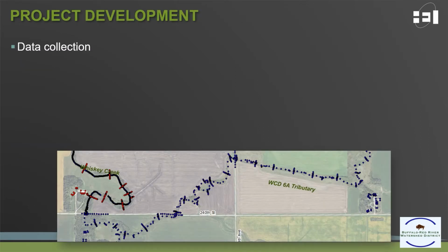So project development. At Houston, one of the first things that we did was go and collect data so we know what we're dealing with. And so we were able to take profiles within the stream about every 100 feet and also take cross sections about every 500 feet in order to gather some existing conditions data so we knew how to approach the situation.